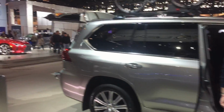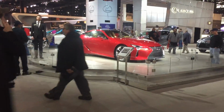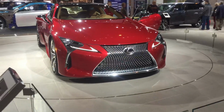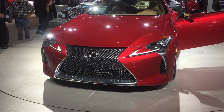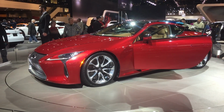And the other big news you can see behind me here is the new LC500 coupe in red. Lexus's new flagship sports coupe. It's going to start at around $90,000 when it comes on sale. Obviously derived from the LF-LC concept we had a few years back. We had two editions of the concept. I think this also looks amazing.